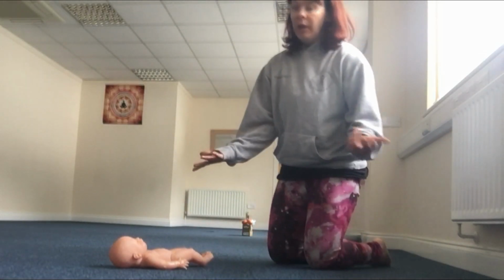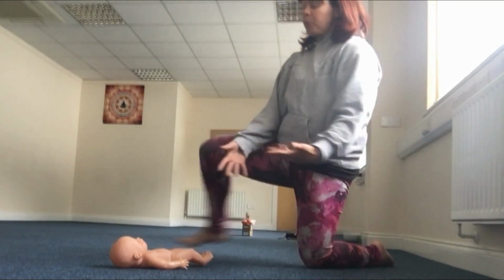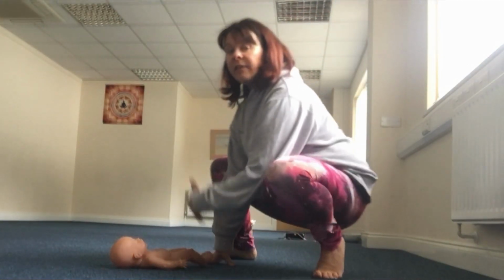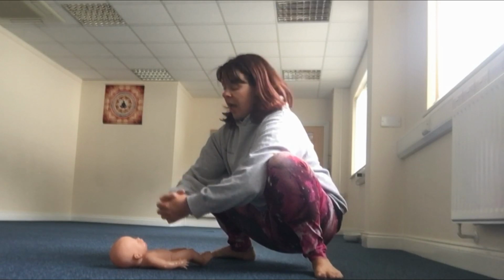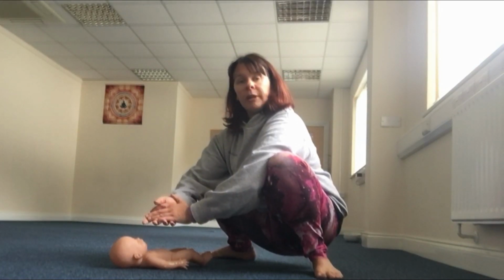If the class is an hour, you can just do a few minutes like this, a few minutes like this, a minute or so like this, and just move your body. Try not to stay in the same position for too long. And really, really be mindful of how you can protect your body.